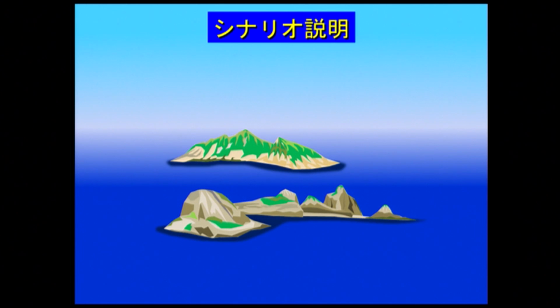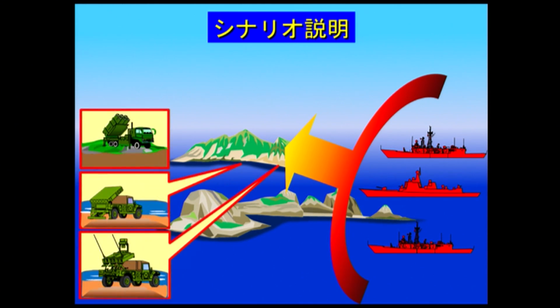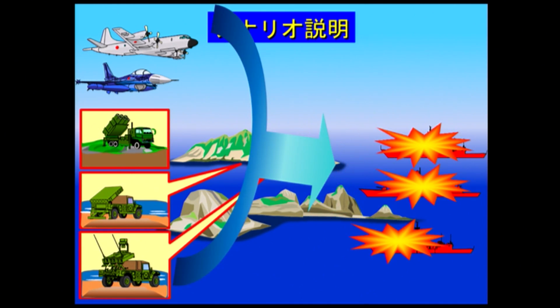The scenario of this exercise starts from the situation where the enemy forces are approaching from the sea in an attempt of occupying one of the remote islands of Japan. At first, pre-positioned units on the island conduct a joint operation in conjunction with ground, maritime, and air self-defense forces in order to defeat enemy invading forces at the sea and the shoreline.